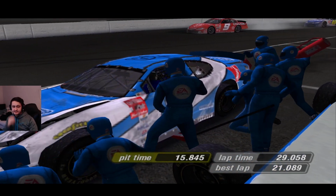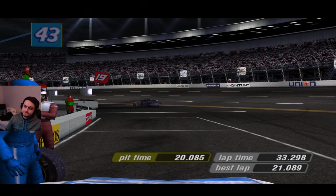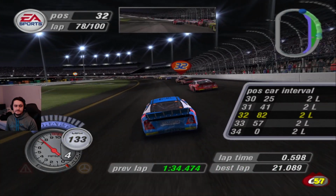This is gonna be like the 5th or 6th stop in a row for my pit crew, but they made no mistakes. That's pretty fucking good. And we beat LePage off pit road, starting in 32nd.